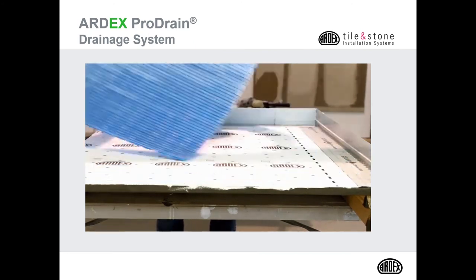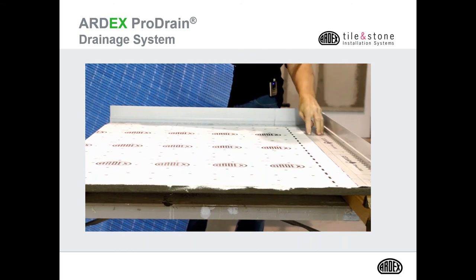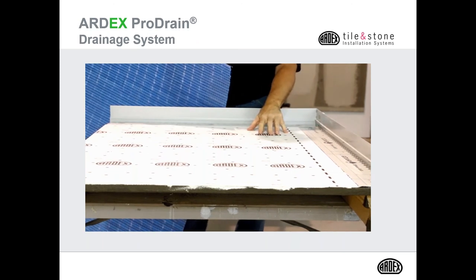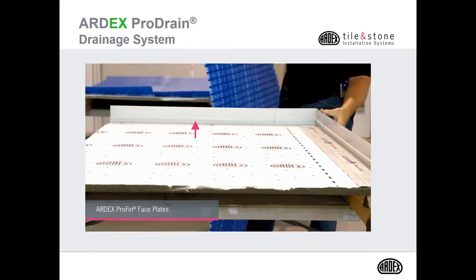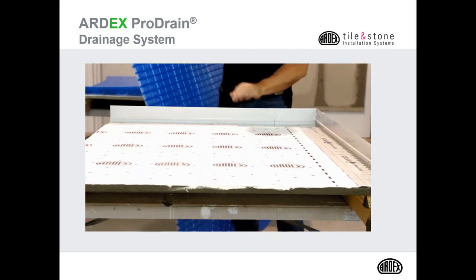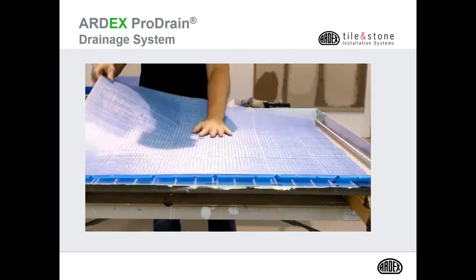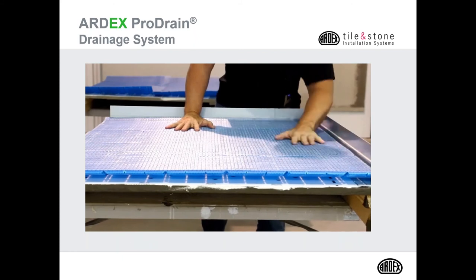So here we have the ARDEX ProDrain membrane. We have already attached our profiles, and we're using a build-up plate that matches the height of our finished installation. It's important to note that when installing the ProDrain membrane, the profile has some weep holes, and we don't want to plug those up with mortar. So we're going to install a banding tape right there that ensures that the mortar does not come in contact with the weep holes.